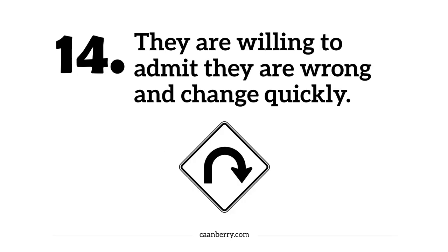14. They're willing to admit they're wrong and change quickly. Although they're decisive in decision, because they have to be when executing a trade, pro traders are flexible at all times. Once the trade's open, lots of things can change, and you're far better off admitting that you're actually wrong sometimes and changing there and then, instead of holding on to a previous thought or decision that doesn't serve you well. Only a fool operates from a position of thinking they know everything.